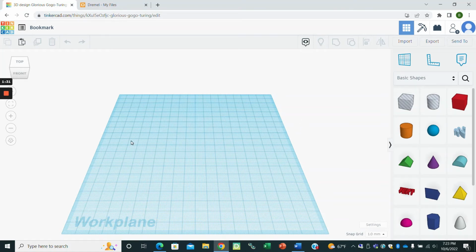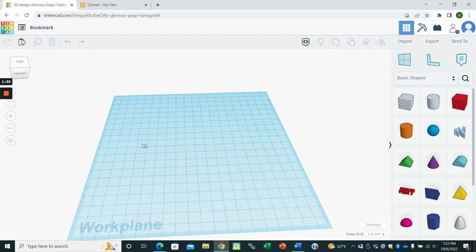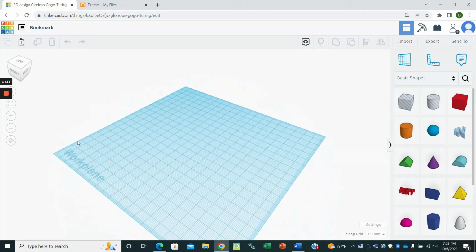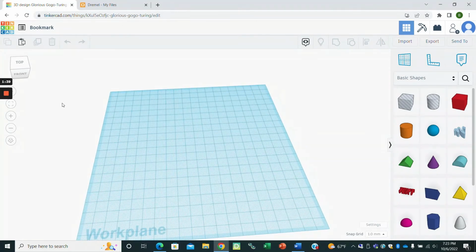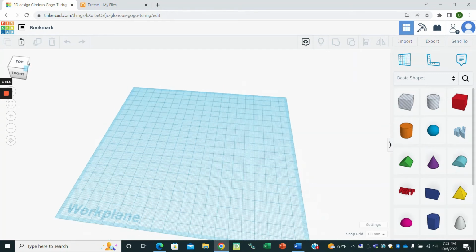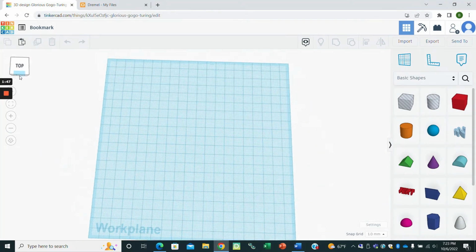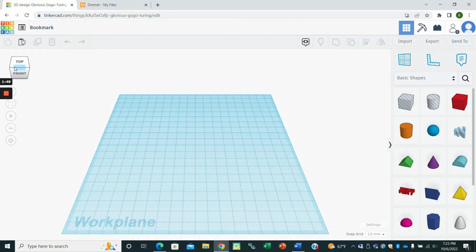If you want to move around, you hold down your right mouse button, and that allows you to do something called painting, where you can look around at different angles. Alternatively, in the top left-hand corner, there is a cube, and this cube, if you left-click it, will allow you to go to different options within it. So if you're not quite sure where you're at, you can use this cube to help orient yourself.